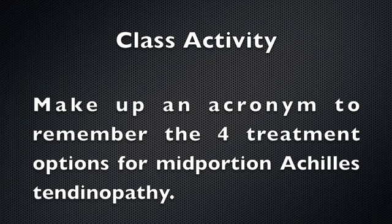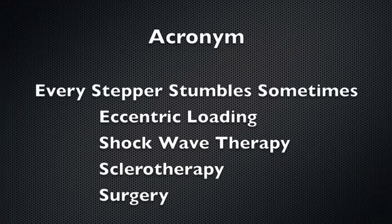Class activity. Turn to the person beside you and make up an acronym to remember the 4 treatment options for mid-portion Achilles tendinopathy. Here is our sample acronym. Every stepper stumbles sometimes.